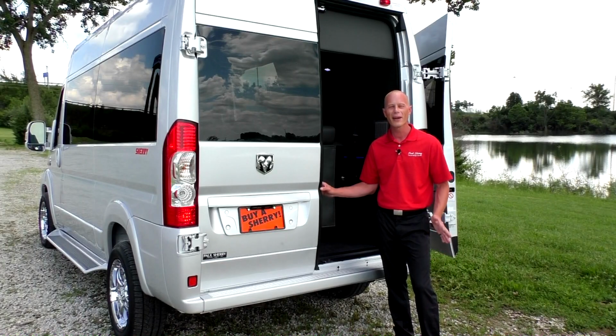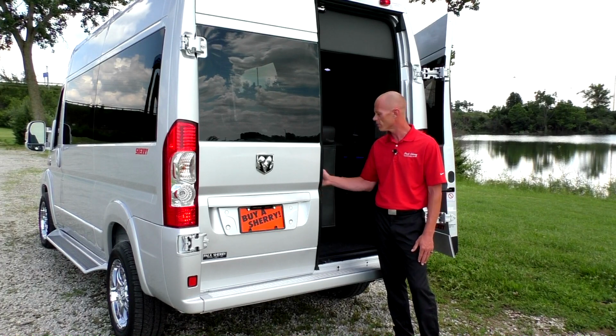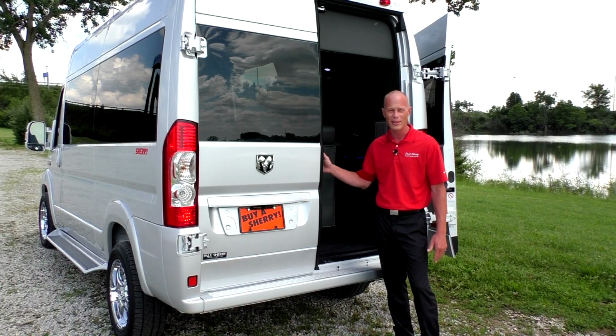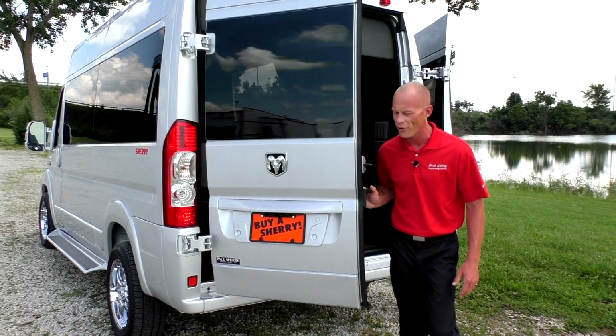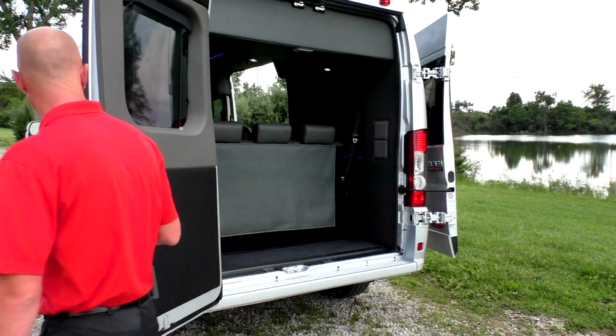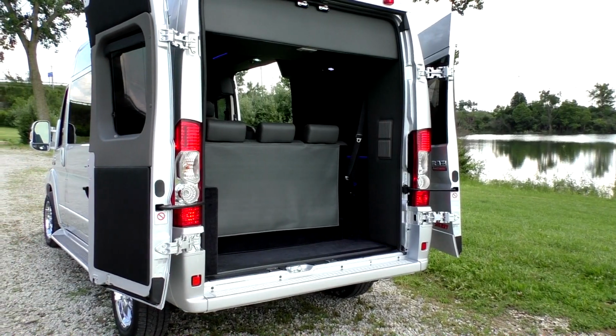Okay, moving to the back of this van, I want to demonstrate what kind of access you have with the barn doors in the rear of the van. Now this particular van is going to give you more width, more height, easier to load any cargo that you might have in the back of the van. And I'll demonstrate how far this door will open, and it does have a couple different catch points, with this being its furthest right there.